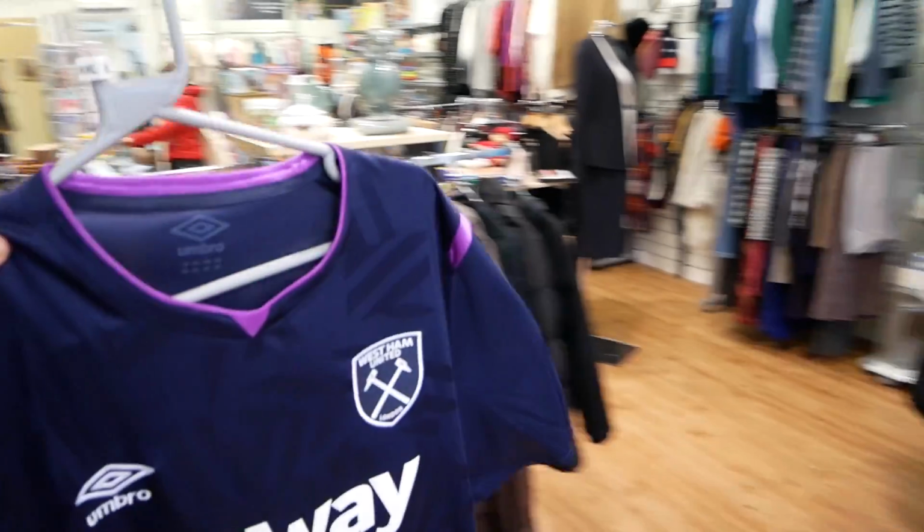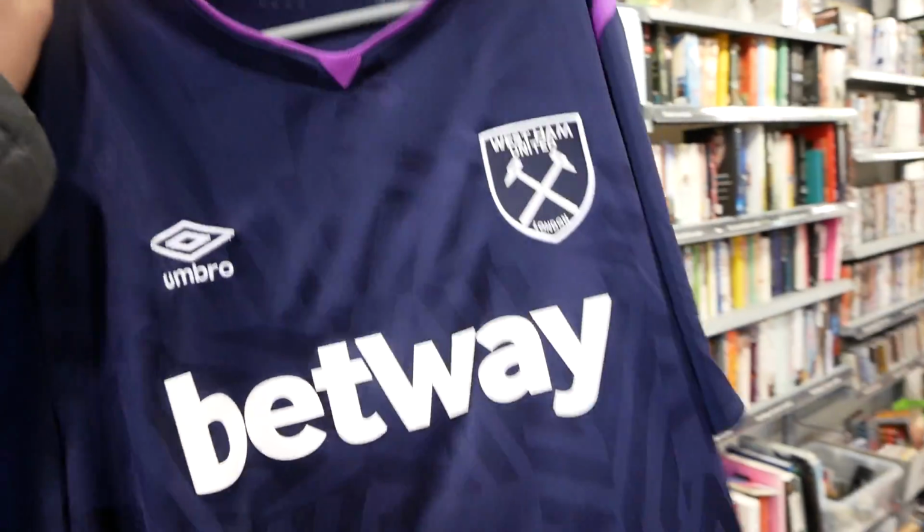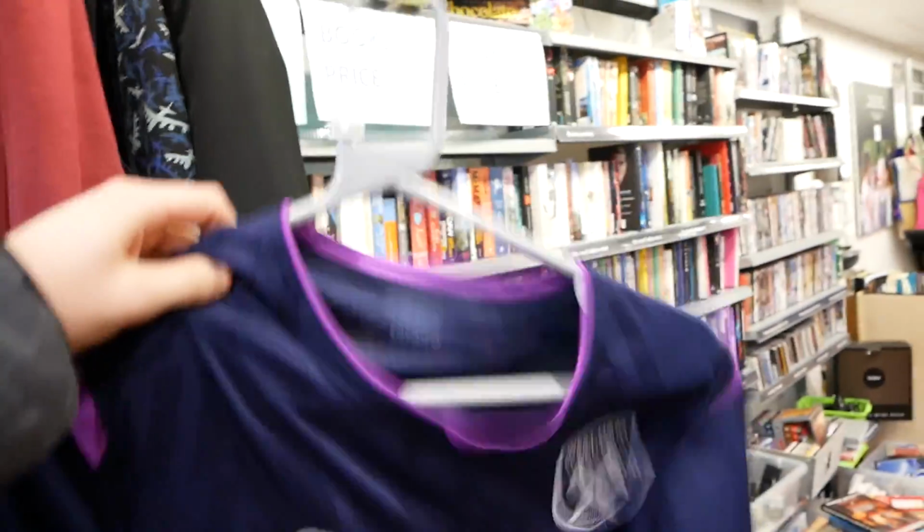This is why these videos are so hard to do. Just found this West Ham shirt, and it is in a charity shop for £19.99. Why is that the case?